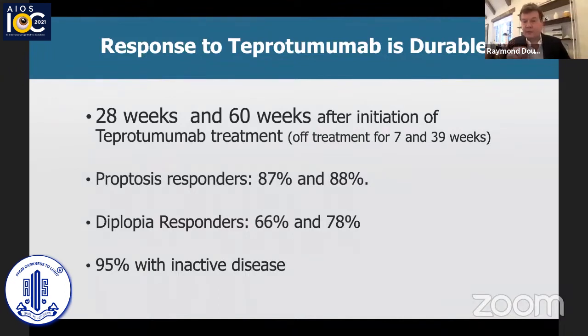And again, this is still an intent to treat analysis. So, we're still following patients for this period of time. Diplopia responders also appears to be quite durable. With 66% at week 7, actually even went a little better, maybe even with the natural history of an improvement over time, was up to 78% of diplopia responders. The complete analysis, as I said, will be out very soon in that journal.